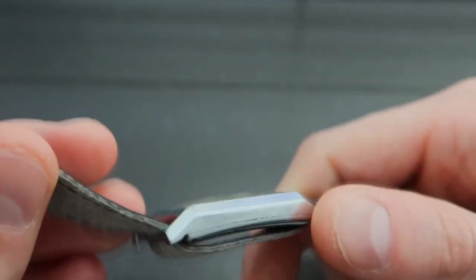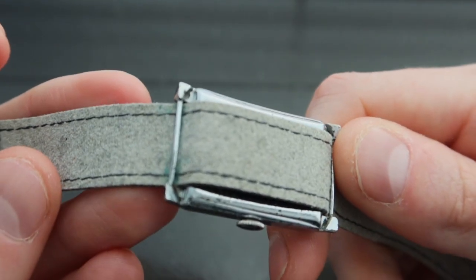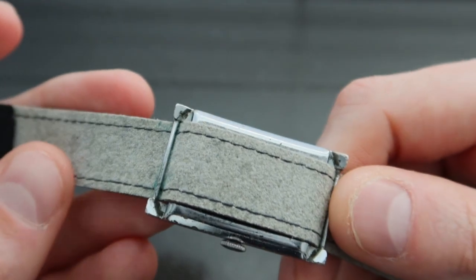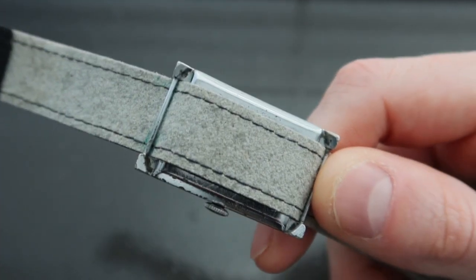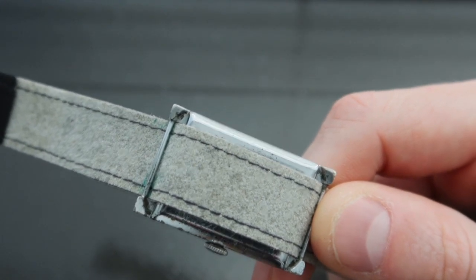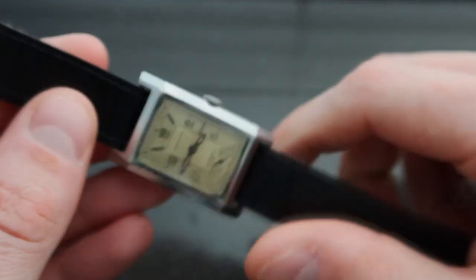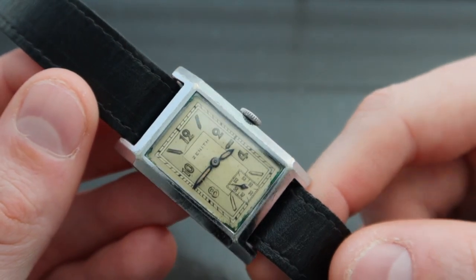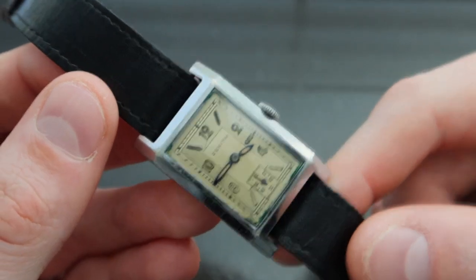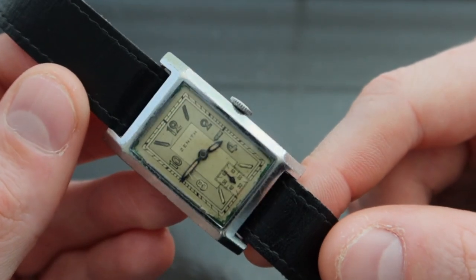The watch does have fixed spring bars, which you can see on the back here, which was something more common in the 1920s and 30s than it is today. One of the unique features about this watch is really its dial. The dial features a very sharp sector dial with a minute track that circles the outside of the watch.